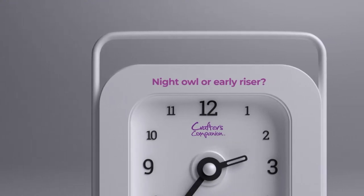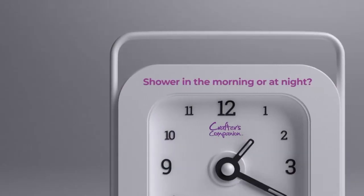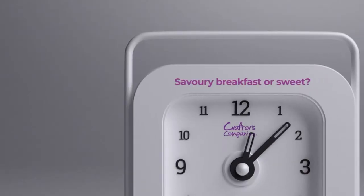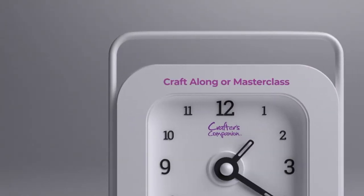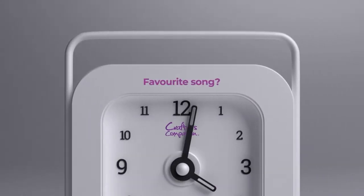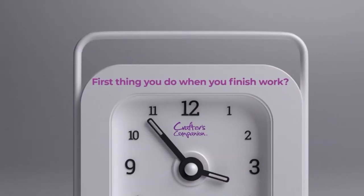Think on a morning when it's really quiet, I can get more done when there's nobody else in the building. Night owl. Morning. Coffee on a morning, tea the rest of the day. Savory. Normally lunchtime. Craft along. Mobile phone. Christina's chicken. Barry White. You're my first, my last, my everything. Go home and me.